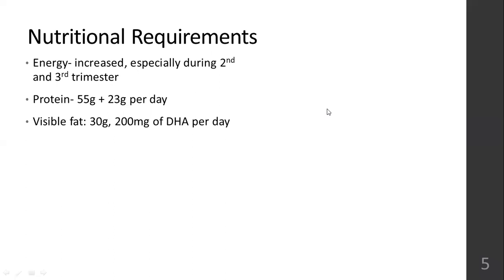But if a woman is not pregnant, 20, 25, 30, very easy to remember. If you don't do any physical activity, you don't have a physically active life, 20 grams of fat on a daily basis, visible fat. Okay, the oil, ghee, or butter that you take for cooking, 20 grams, not more than that.